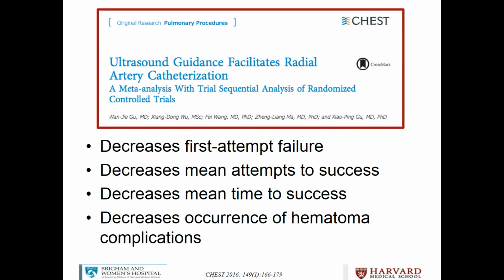There's decreased first attempt failure, decreased mean attempts to success, decreased mean time to success, and decreases of hematoma complications. Now, this is based off another meta-analysis that was recently published. So even arterial lines, it seems that ultrasound is going to be a better approach, at least for the patient.